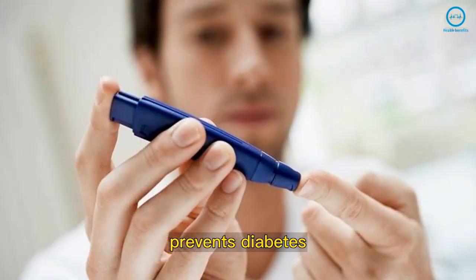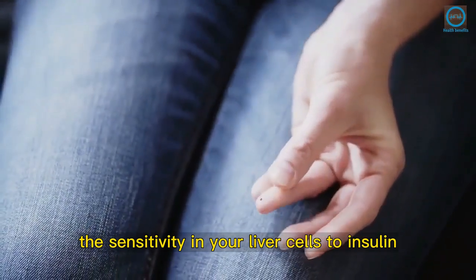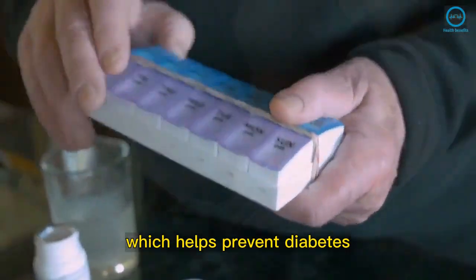Prevents diabetes. Black cumin seed oil can reduce your blood sugar levels and increase the sensitivity in your liver cells to insulin, which helps prevent diabetes.